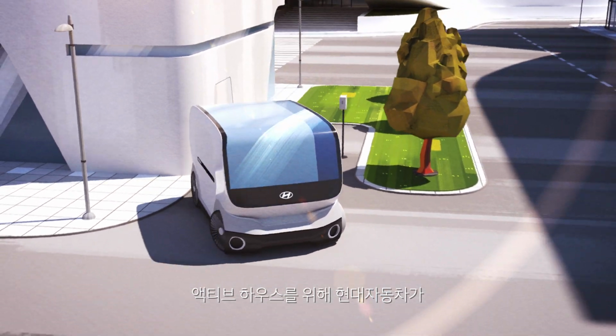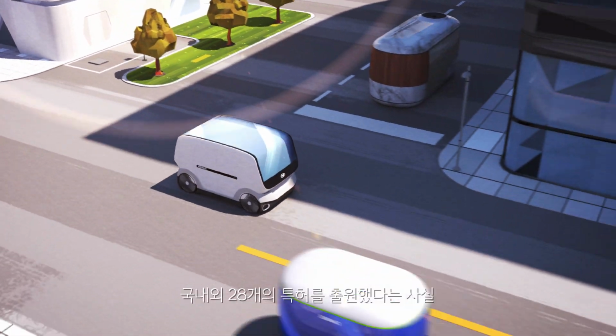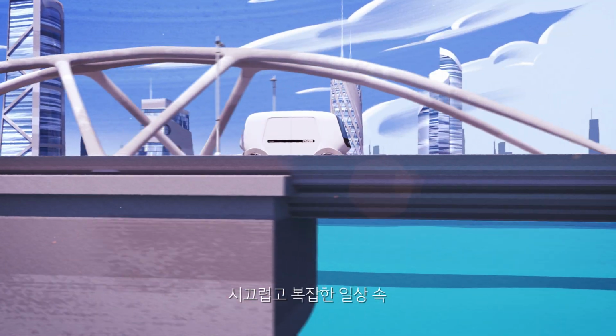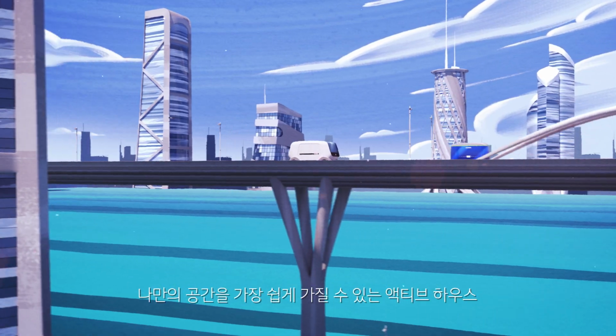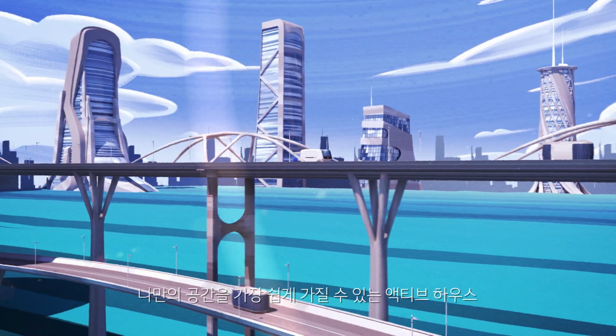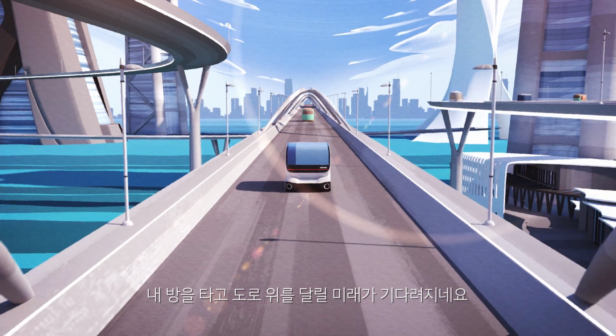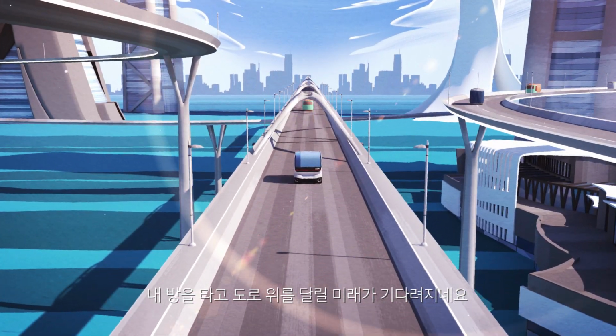Hyundai Motor has already registered 28 patents both domestically and abroad, just for the Active House. Among the hustle and bustle of daily life, the Active House is easily the best space to call your very own. A future where you take on the roads from your room. Worth looking forward to.